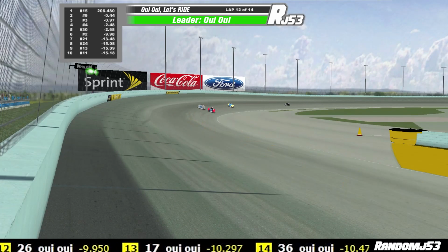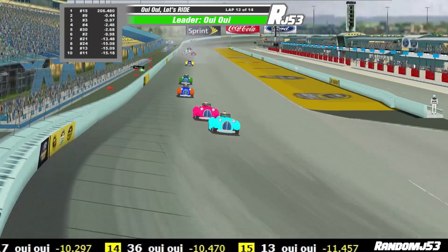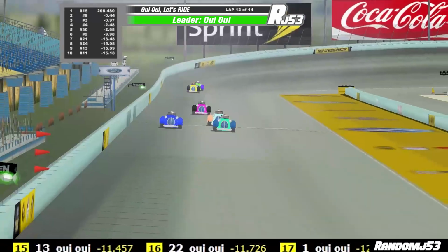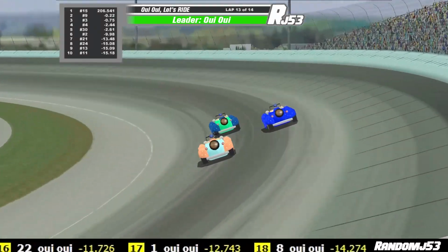But the point is that all these drivers are okay, which I think really goes to show you how safe these cars are. It's kind of impressive. I'm kind of surprised how safe these cars are. What the happened to the pace car there? That's a Corvette. That's a nice car. How do you do that with a Corvette?